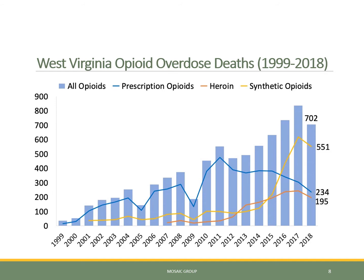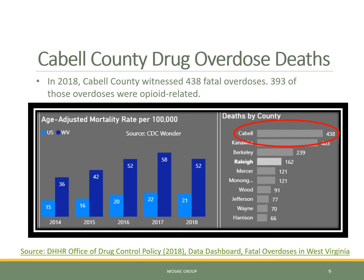551 of those deaths could be attributed to synthetic opioids, like illicitly manufactured fentanyl, while 234 could be attributed to prescription opioids, while 195 could be attributed to heroin specifically. Looking at Cabell County and their drug overdose deaths in particular, in 2018, Cabell witnessed 438 fatal overdoses, and 393 of those overdoses were opioid related.